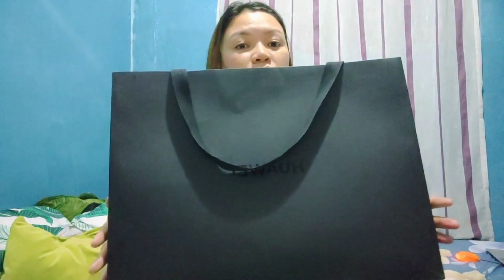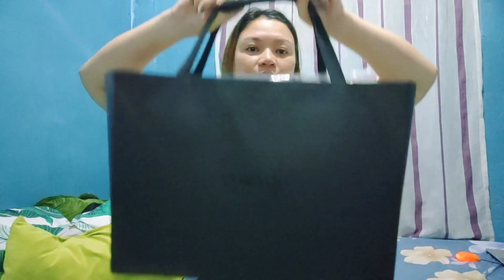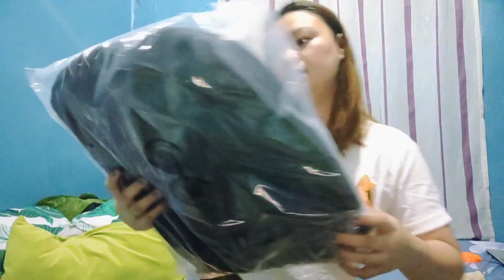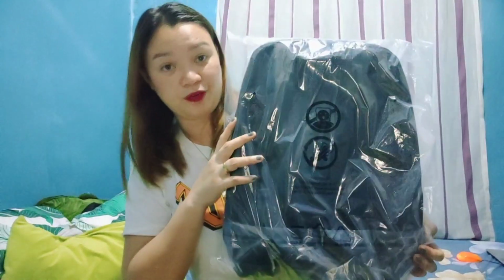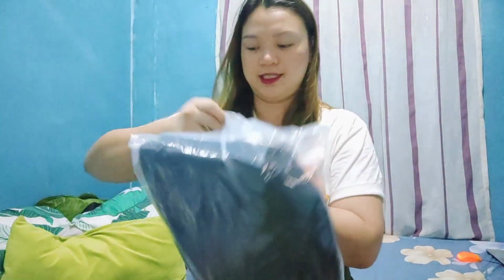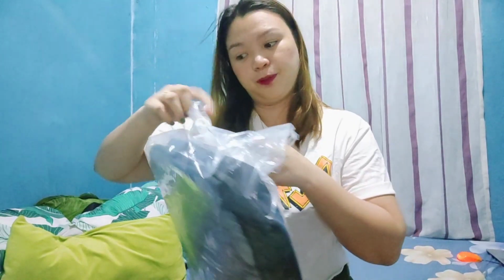So, the Silicon Valley gave me this paper bag. Yan. Na Huawei. The freebies, of course, may free yung Silicon Valley for me. They gave me a backpack. This one. Huawei Backpack Swift. Let's open it. Kasi first time ko itong ma-open. Kasi di ko talaga ginalaw yung laptop ko para ma-unbox ko. Para tayong lahat yung maka-unbox. I mean, makakita niyo.